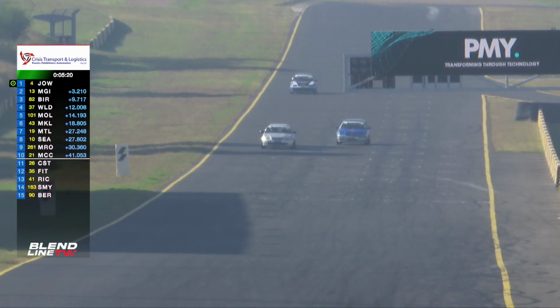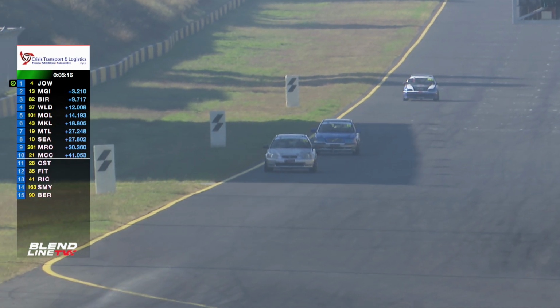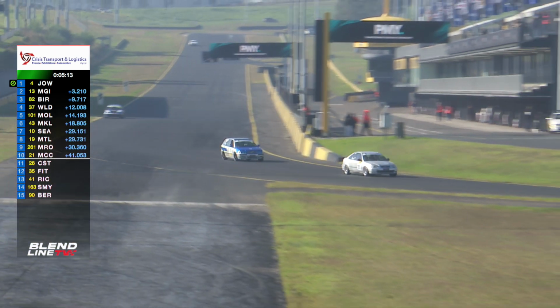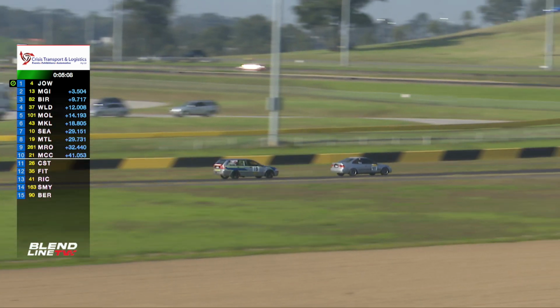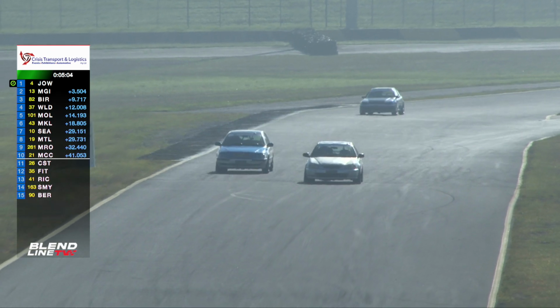I'm just seeing a change of position there. So Seeley has moved up to 7th ahead of Lamore. Well, Lamore made it pretty easy for him, just sidestepped and let him go. So maybe he's got a straight line issue. But he's coming back at him now as they go down to turn 2.